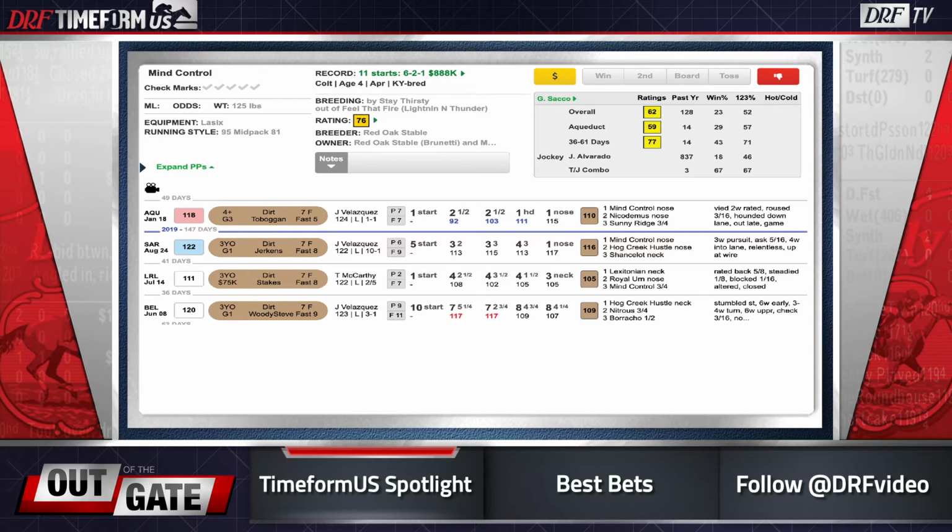So that's something that he's got to try for the first time in about 2 years. Furthermore, as I mentioned in that pace projector, he might have to come from a little bit farther off the pace than he has in some recent races. And last time out in the Toboggan, he just got an absolutely perfect trip that day. He was stalking a pretty slow pace, got to just sprint to the wire in a race where some closers like Sunny Ridge and Nicodemus, the 2nd and 3rd place finishers, were pretty compromised by the dynamics of the race.